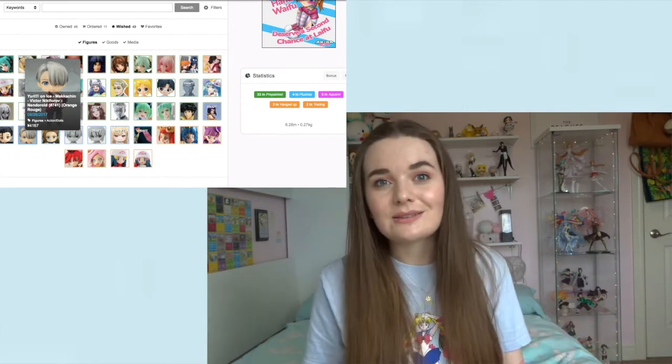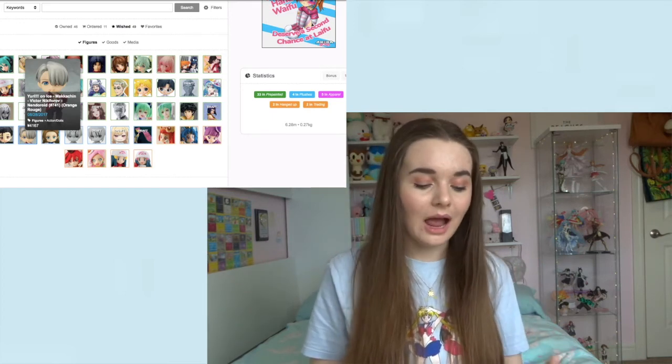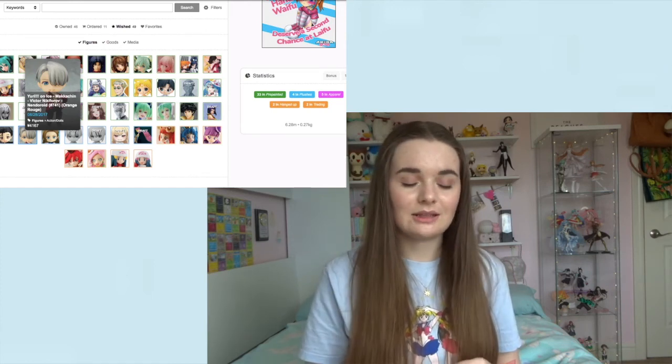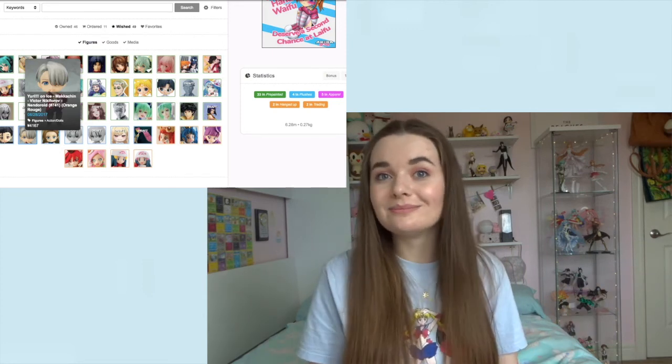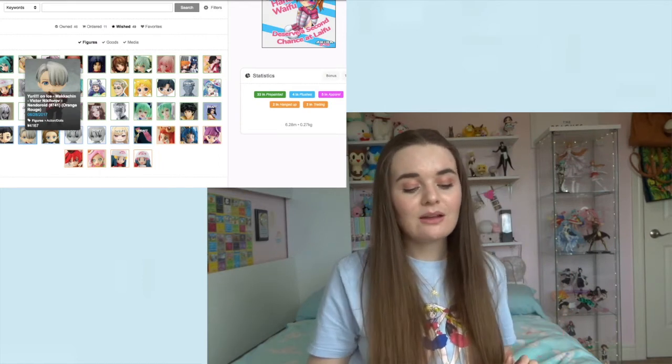I would like to have these. If I'm starting to collect Nendoroids, I would like to have these. They're cheap on the aftermarket. They're from a show that I really liked. They're really cute Nendoroids, and so honestly, I just want them. I just want to have them in my fingers, so love that.